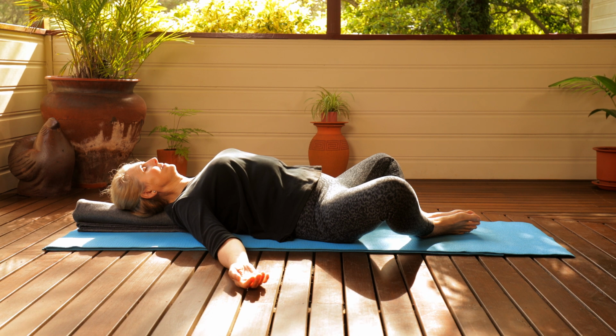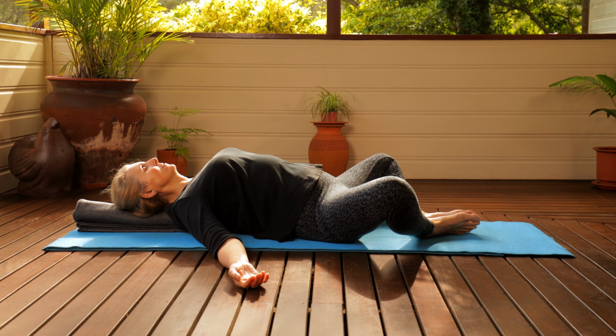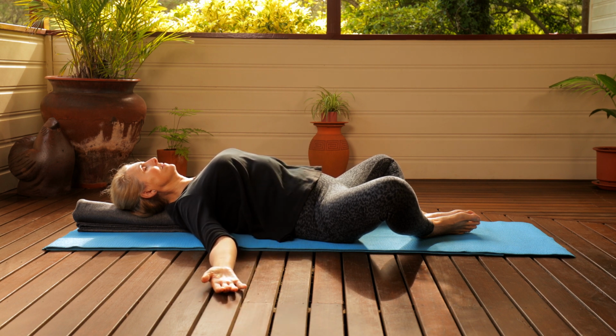Just stay with the breath, observing the gentle rhythmic flow, observing that the front body's completely open, so breathing is fuller and deeper without even controlling it. Feel the freedom the diaphragm, that mushroom-shaped breathing muscle at the bottom of the ribs, has in this position. Feel how open the chest is.